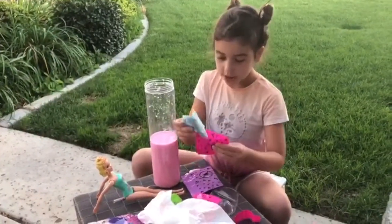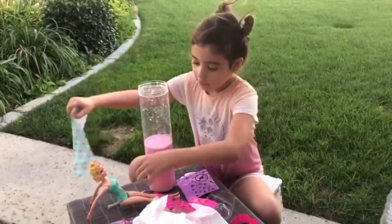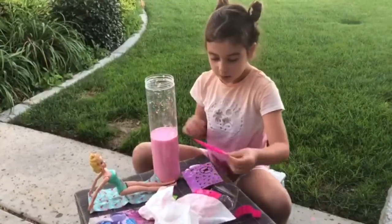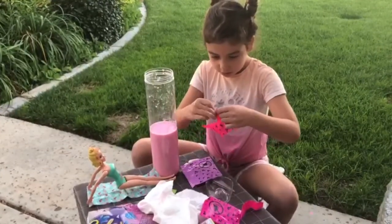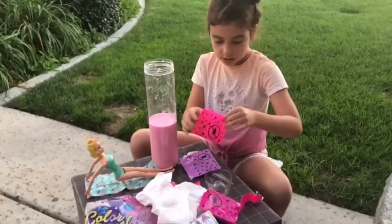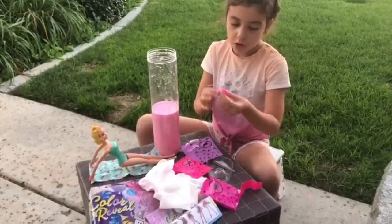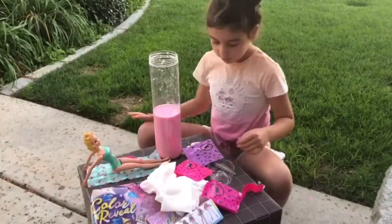You guys, it's a towel. Ooh, let's put this here. Our next blind bag. Let's do another pink one, but this time it's light pink. Alright, let's go over here and let's see. It's her handbag. Oh, so cute. Why do these accessories always have to be so cute?